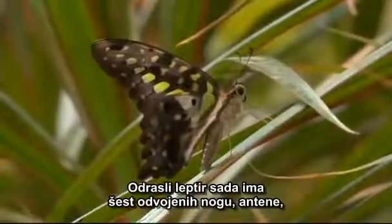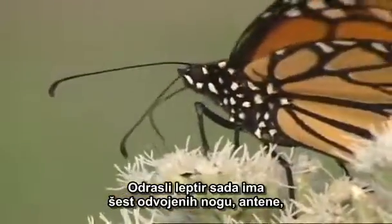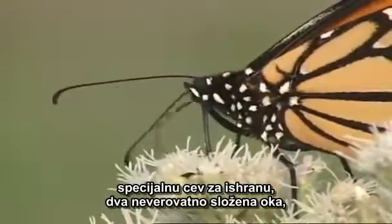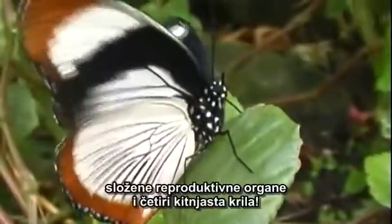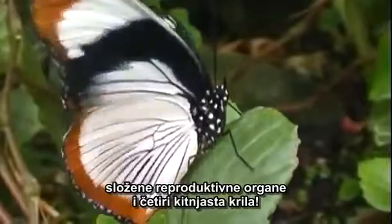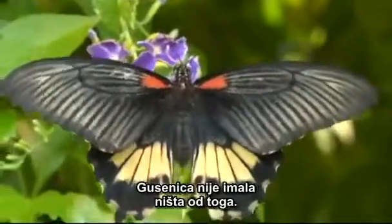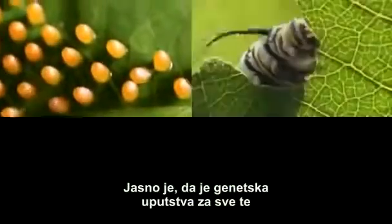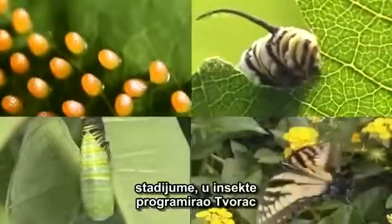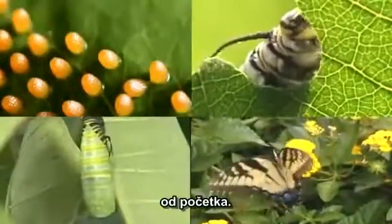The adult butterfly now has 6 segmented legs, antennae, a specialized feeding tube, 2 amazing compound eyes, complex reproductive organs, and 4 ornate wings. The caterpillar had none of these features. Clearly, the genetic instructions for all these stages were programmed into the insect by the Creator from the beginning.